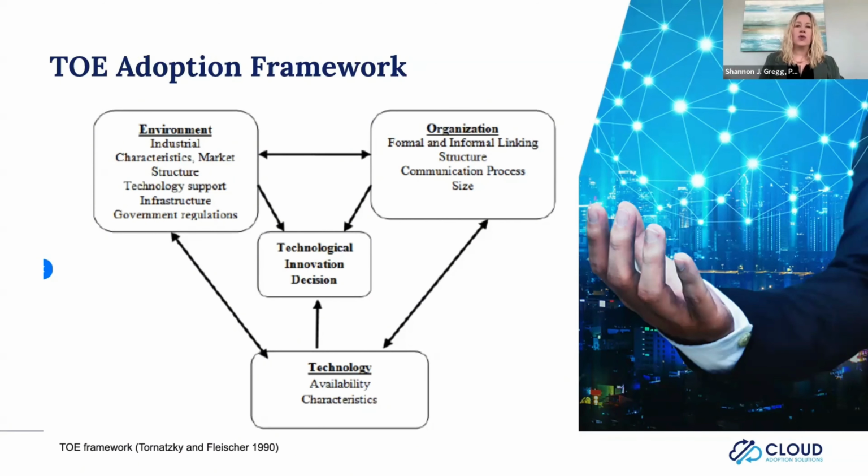Next is organization. And so this is formal and informal linking. This is structure, communication of process, size of the organization, sizing all of these things to your organization. So if you're a 15-person company, you certainly are thinking about how you're going to roll out AI very differently than if you're a 5,000-person company.